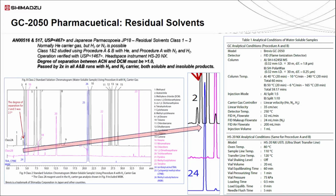The solvent is classified as class 1, 2, or 3 depending on toxicity and the threat to human health. Historically, GC analysis of these solvents has been conducted with helium carrier gas, but here again we can utilize either hydrogen or nitrogen. Operation with alternative carrier gas was verified using USP 1467, residual solvents, verification of compendial procedures, and validation of alternative procedures. We utilized the Shimadzu HS-20 NX headspace sampler.